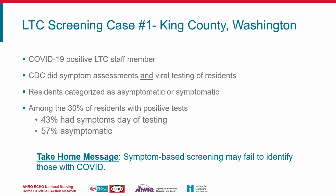The first case is a nursing home within King County, Washington. There was a COVID-19 positive long-term care staff member, and at this point, the CDC was working with the facility, and they did symptom assessments as well as viral testing of residents. So they used both of those screening measures. The residents were categorized as asymptomatic or symptomatic.